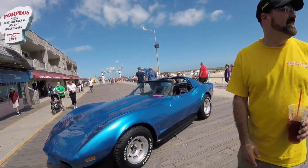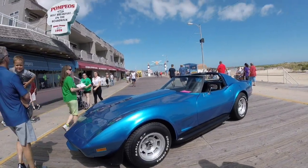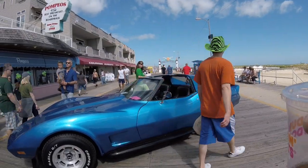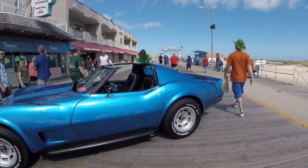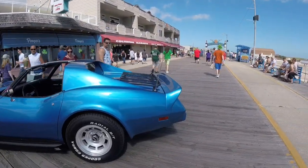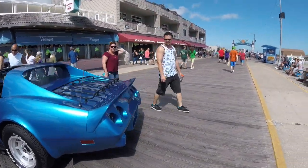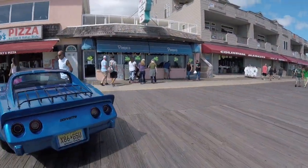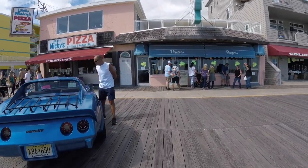Okay, we're at the end of the boardwalk. This was like a 4-mile walk of cars. Pretty awesome. But the best cars are saved for last, and as always, it's a Corvette. This sucks doing this blind. What year is this? 75.